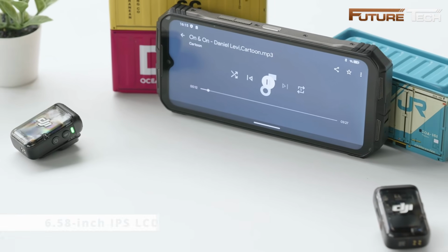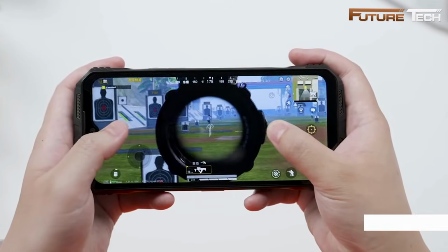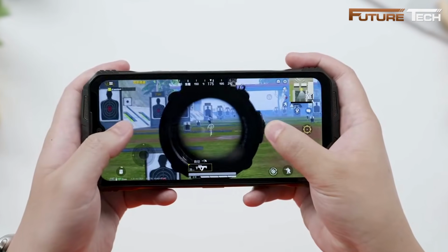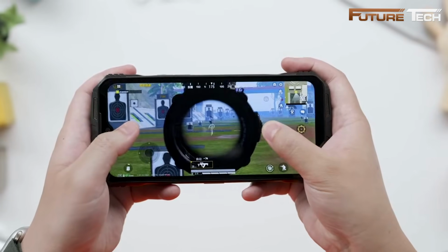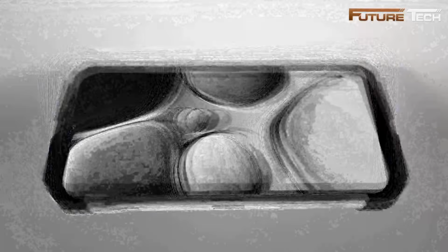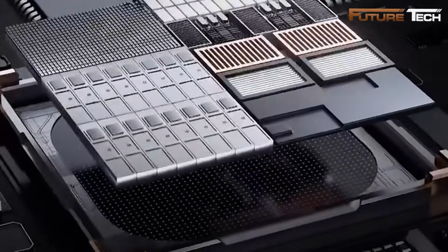Its 6.58-inch IPS LCD delivers a full high-definition resolution of 1080 by 2408 pixels at roughly 401 pixels per inch, offering sharp visuals and a smooth 120 Hz refresh rate for fluid motion during gaming or app use. Glove mode is supported for outdoor workers, and the display is protected by Gorilla Glass 5. However, screen brightness peaks at 400 nits, which struggles under direct sunlight and can limit visibility in outdoor settings.